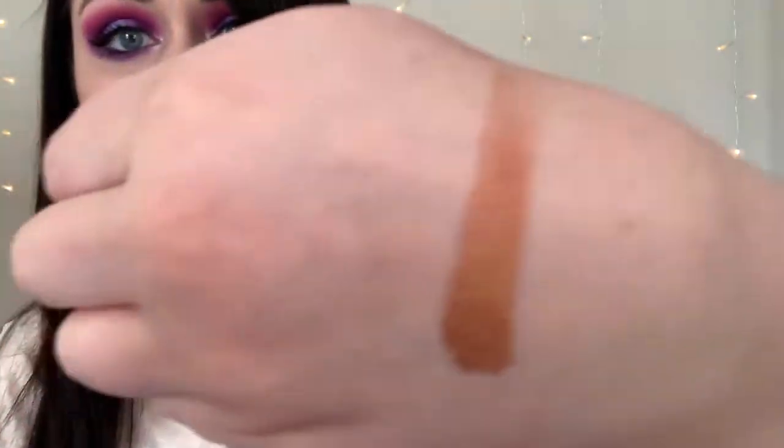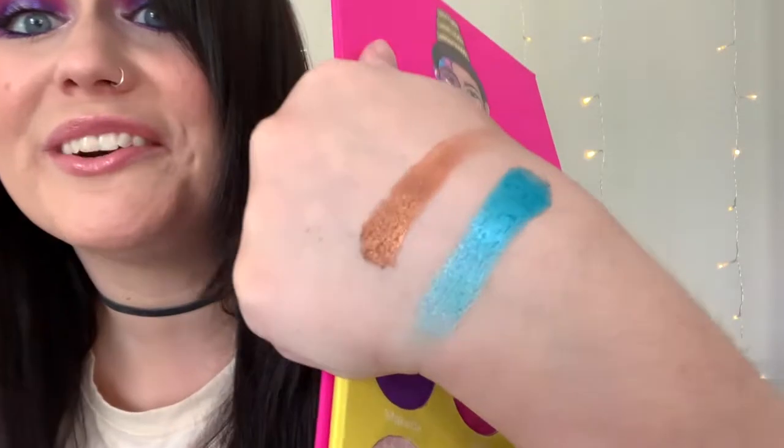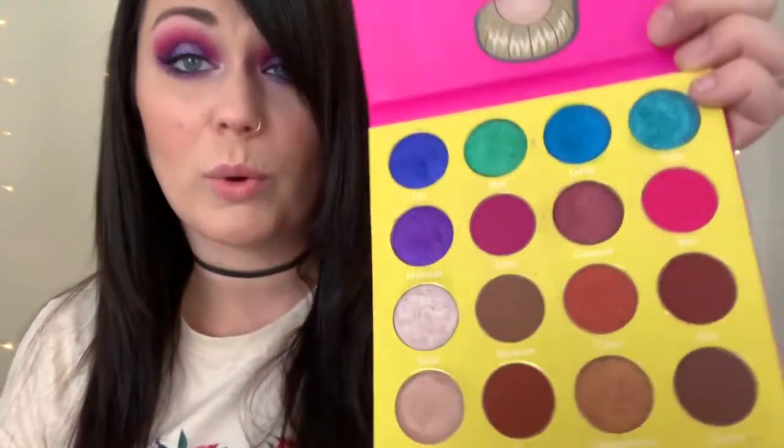And it's just, let me swatch Casablanca. Look at that. Are you serious? Here, let's try Zola. Look at that blue. It is so bright and vibrant. The shine is gorgeous on that. This palette is one of my favorites.